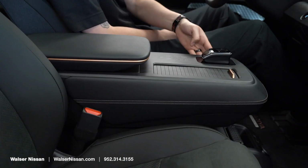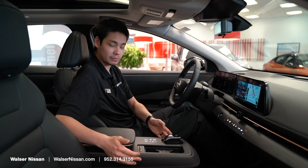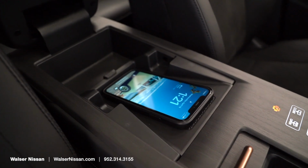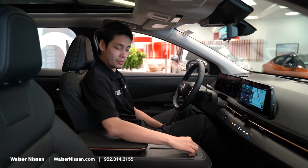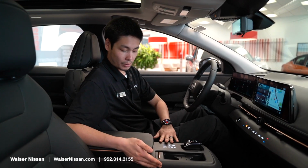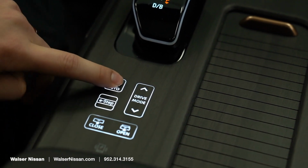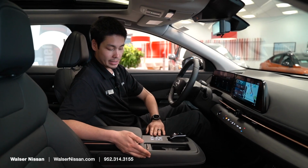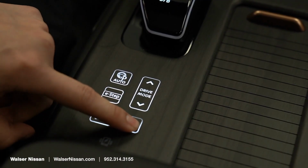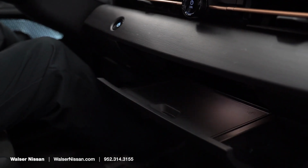Coming down to the center console here, this is a power center console, so you can find the sweet spot for what is comfy for you. We do have our wireless phone charger tucked up under here. Behind this door here, we do have our cup holders, our shifter, all of our wonderful buttons here. So we do have multiple drive modes, our self-park button, our e-step, so you can drive with just the accelerator pedal, and this open and close button. Motorized extra storage there for ease of access.